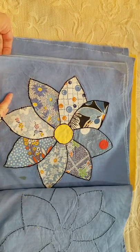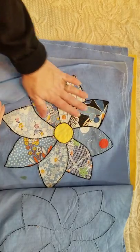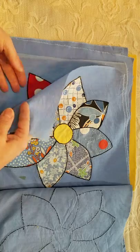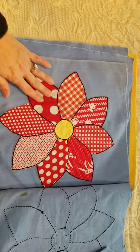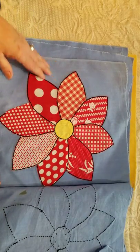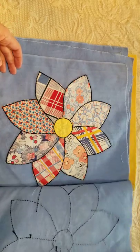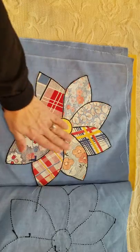I don't know if anybody knows what kind of year or time frame these fabric pieces would be from. I'd be interested in learning. Oh, look at that. I love red. I wear a lot of red. Oh, I love this too.